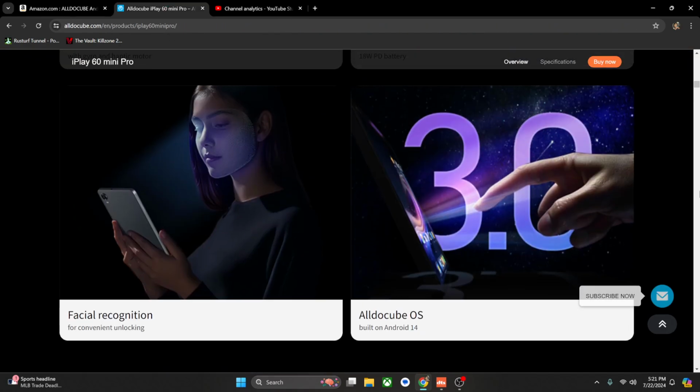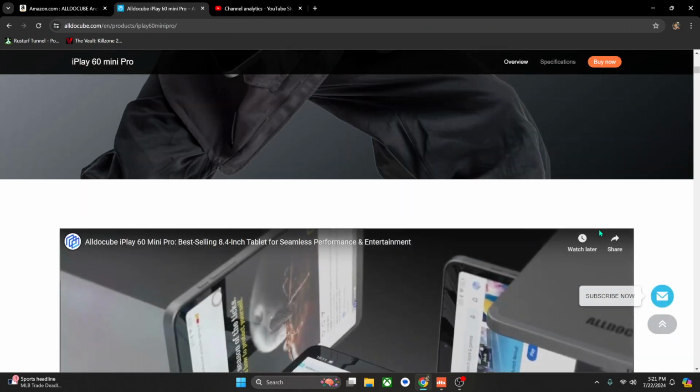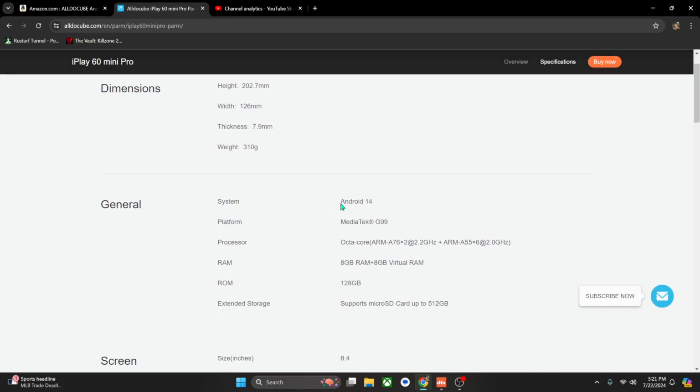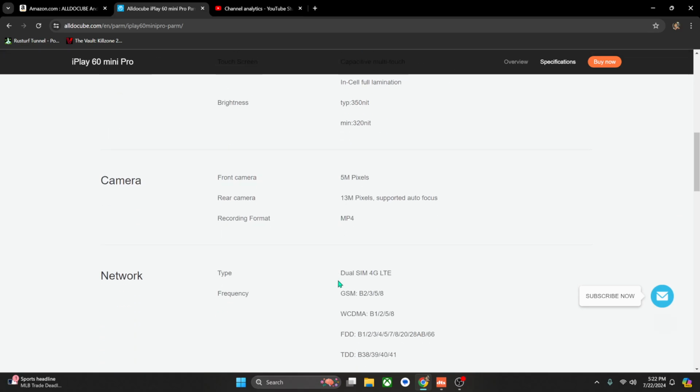The only reason I would definitely get the 60 Pro, if you really need it, would be probably the updated OS. Looks like it runs Android 14, same processor, which I was hoping they would bump up somewhere. I don't know. They should definitely do like the Qualcomm chips, like on the low end Android phones, which is great. Still 8 gigs of RAM, 128 gigs of storage. Probably for me, the most important is that I still kept the 4G LTE.